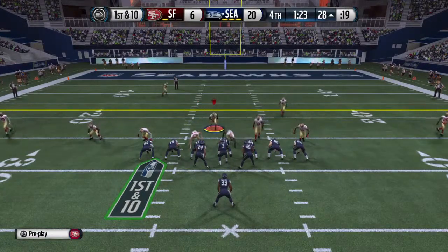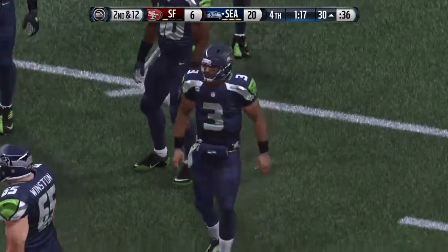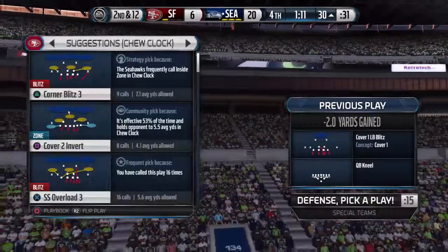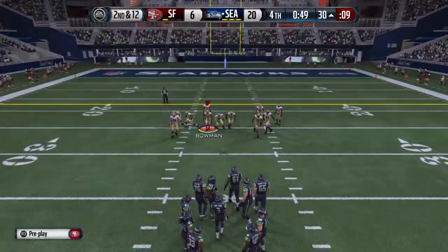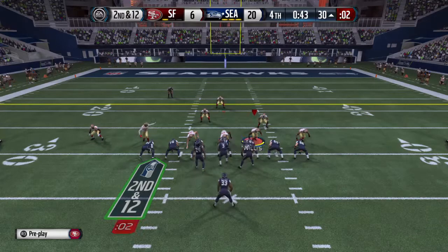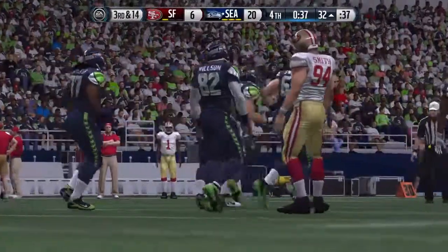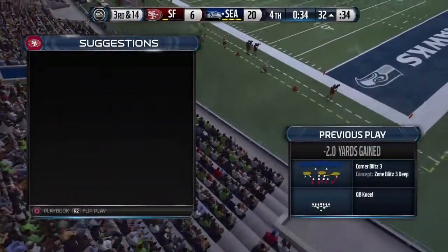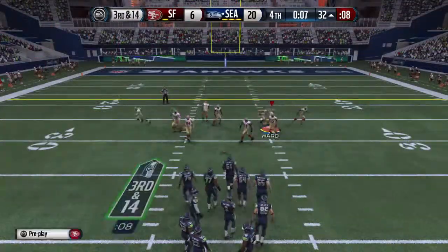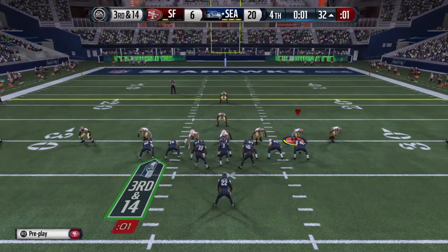Offense lines up here. Takes the knee. That leads us to second down. Offense lines up here. Takes the knee. Now looking at third down. Watch the blitz. It's a dime look for the defense on this play.